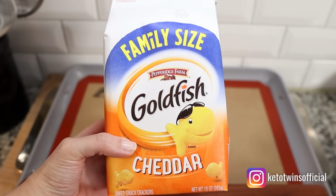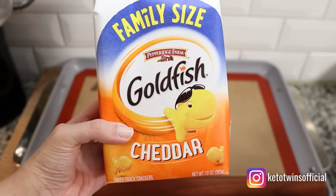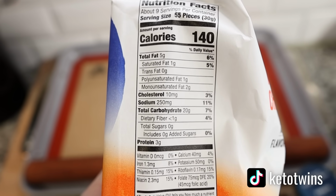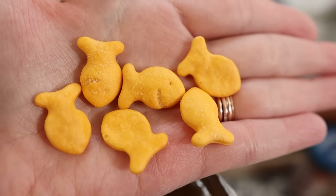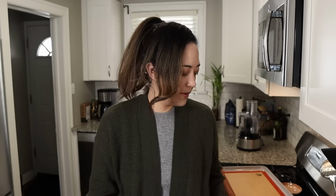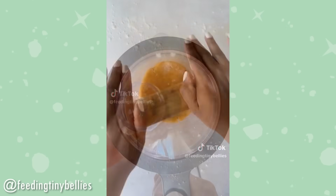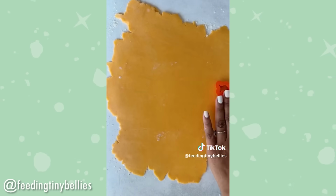I don't know. So we used to love getting a whole sandwich bag full of goldfish crackers in our lunchbox every day. But we've never tried to make these on our own because they look kind of tedious to make. But I got inspired, okay? I was watching TikTok, as one usually does. I came across this video by Feeding Tiny Bellies, and it's super cute the way she made them. So I went onto Amazon and I bought this thing.